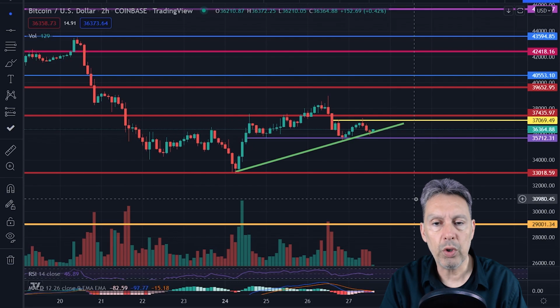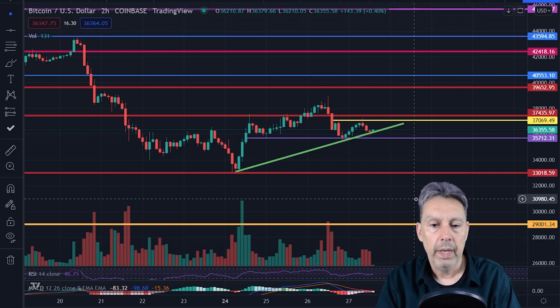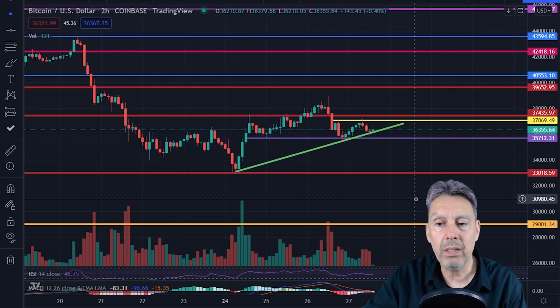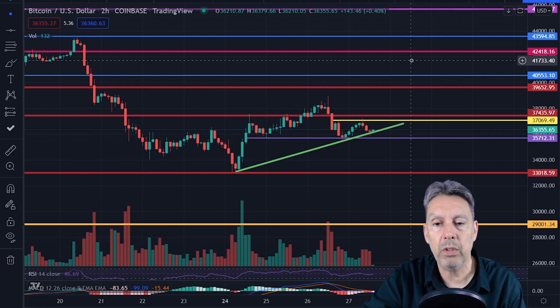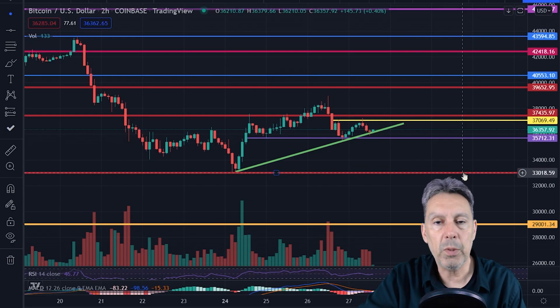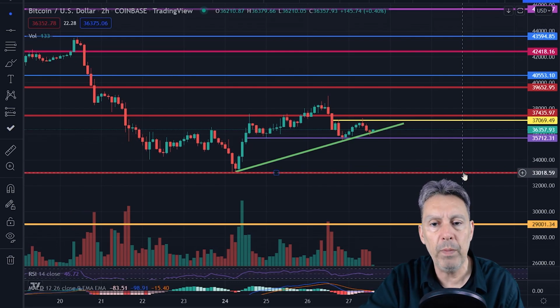Beneath that, I have an orange line at $29,000. That goes all the way back to July. That was the July lows, and it was really the low on the year in 2021. So, we may not get back to that line, but we may very well get back and test 33,000. Having said that, we may test this line up here at 42,000 before we go back down here. So I guess what I'm saying is expect a lot of volatility. Expect movement in both directions.